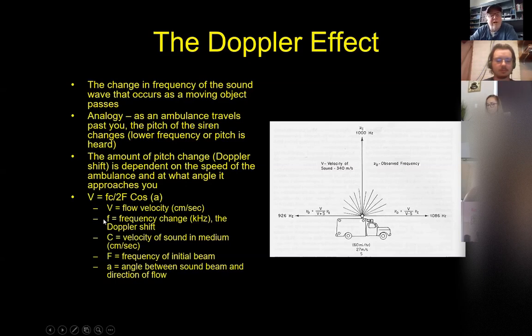And if we rearrange that equation like it is in this form right in here, if we look at the angle of incidence, so if we're ultrasounding something and we look at the angle of incidence, then we can actually calculate how fast the train is going by using the Doppler equation.